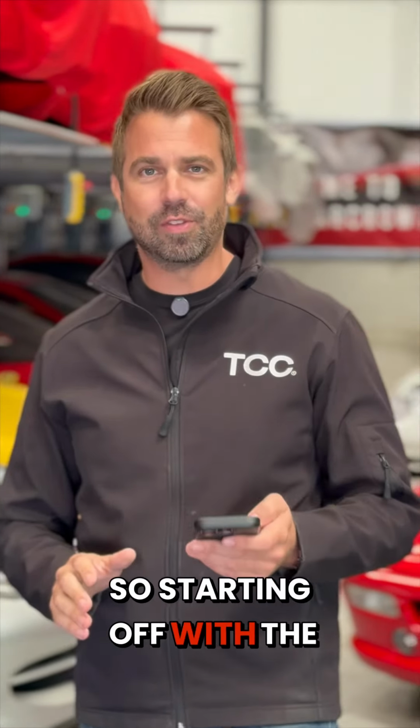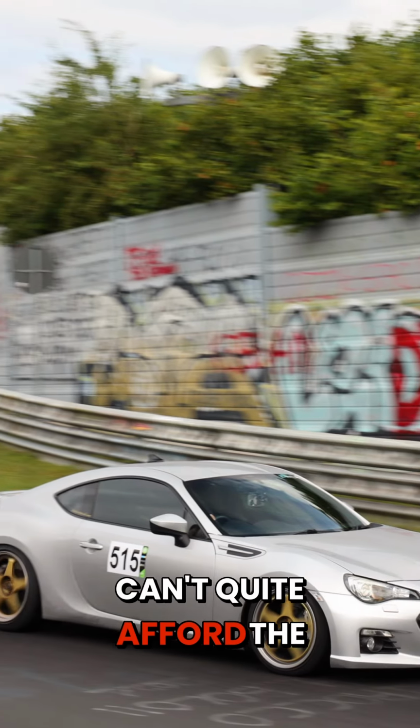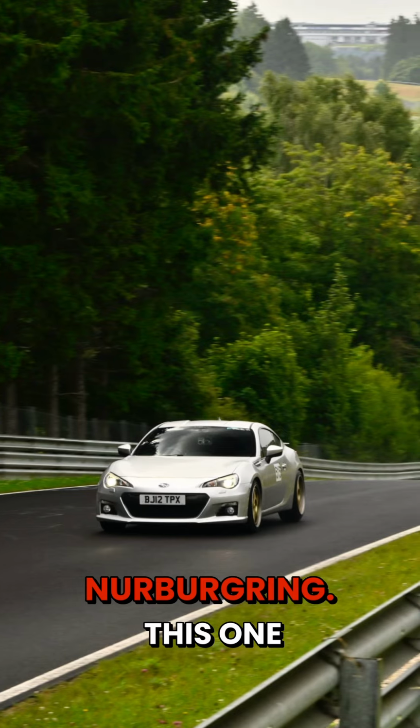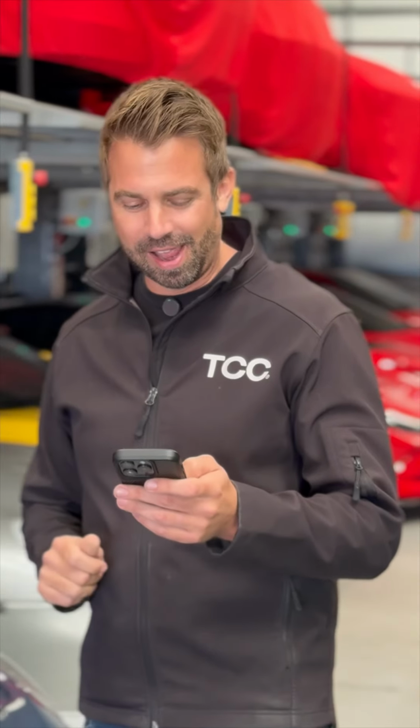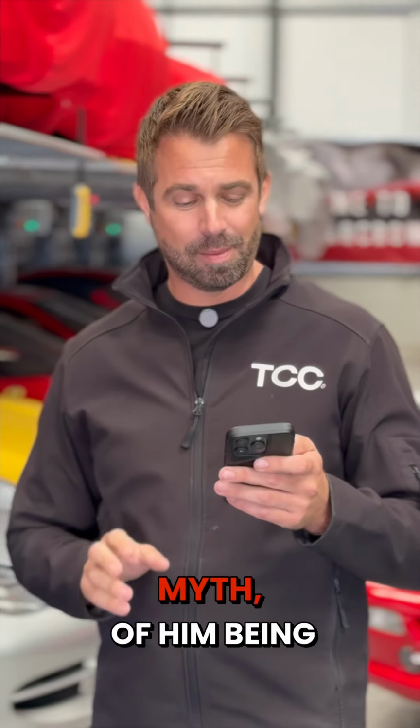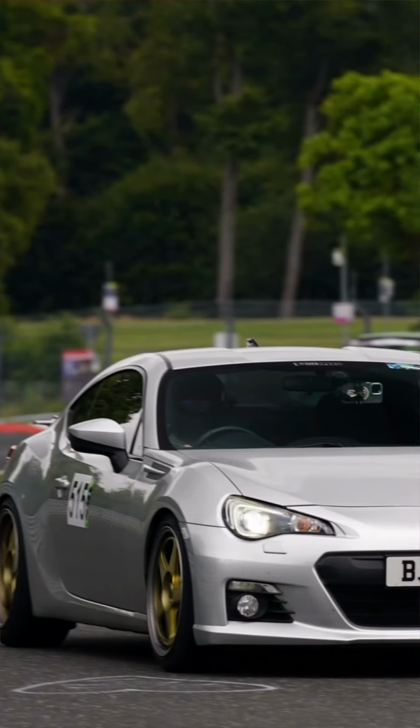So starting off with the Subaru BRZ, because you can't quite afford the Toyota GT86. Really nice car, modified, kevved up, one for the Nürburgring, this one, where he gets to go and tazz around Eric a couple of times a year and pretend he's a racing driver. It's got no scratches or crash damage on it at the moment, so I'm assuming that kind of myth of him being a bit of a driver is going well.